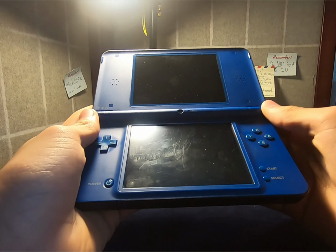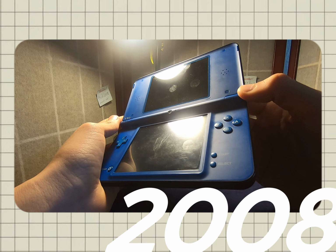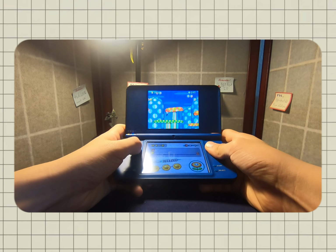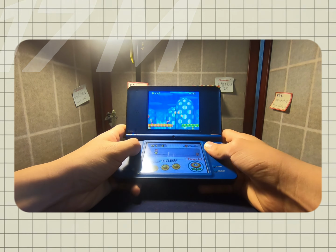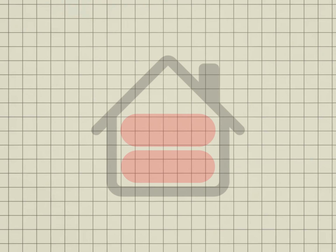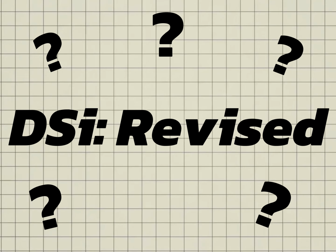The DSi. Released in 2008, this version of the model sold the most out of all the others, reaching nearly 17 million copies across the globe, which is probably enough to fill a good portion of your house. But what made it sell so well? Was it the new look? The various games and apps to explore? Find out today in DSi Revised.